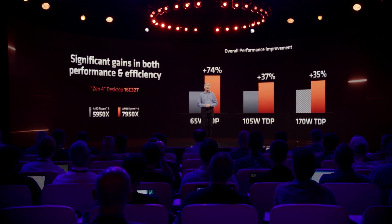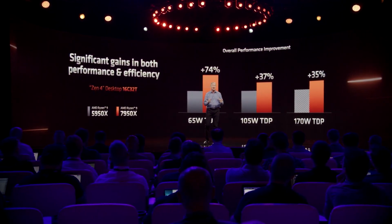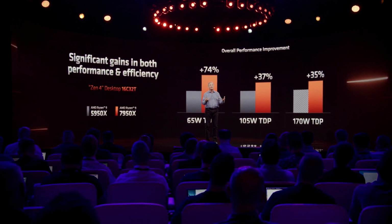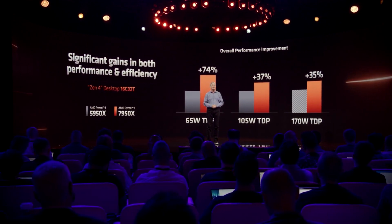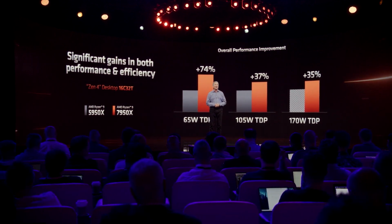So to conclude, I'm honestly surprised by the cold reaction that a lot of people had to the Zen 4 announcement. I don't know if it's because everyone knows that the Zen 4 X3D is coming soon, or if CPUs just got boring, but I for one can't wait to test these out.